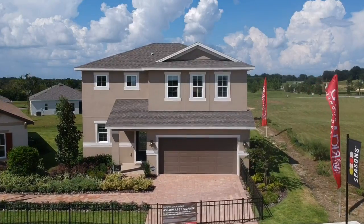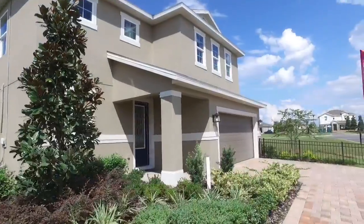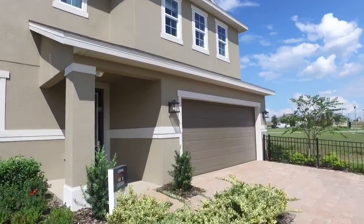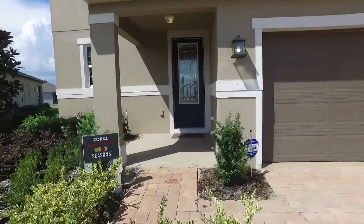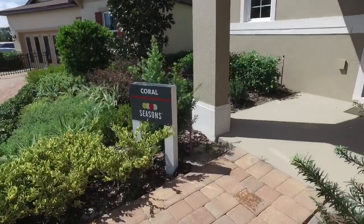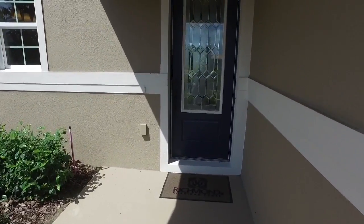Today we're back out in Groveland. We're looking at the second model at the Preserve at Sunrise by Richmond American Homes. The model is called the Coral model. As you can see, it is a two-story property, optional 3 to 4 bedrooms, 2.5 baths, has a two-car garage. It is 1850 square feet.